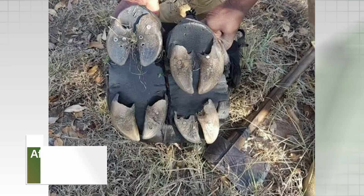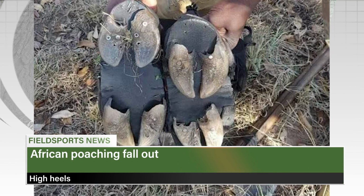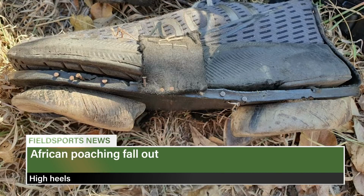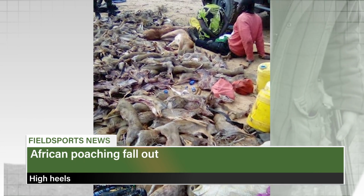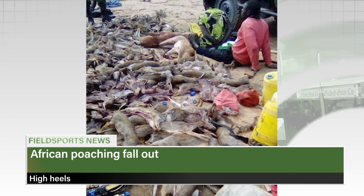A suspected poacher killed in a shootout in the Kruger National Park was found to be wearing unusual shoes. The man was fatally wounded in a contact with guides from a private walking safari concession in the park. His shoes are thought to disguise his poaching activity. Meanwhile, in Kenya, three men caught with the carcasses of 187 dik-dik antelope have been sentenced to 16 years in prison each for poaching, and ordered to pay a fine of £15,000 each.